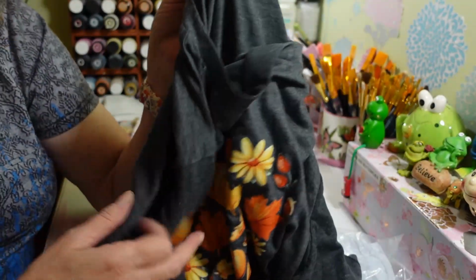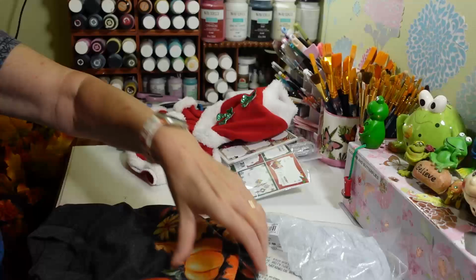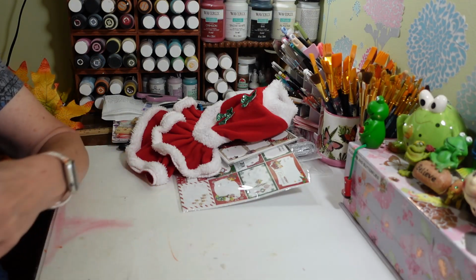And I wear this stuff, well, not these prints on it, but these kind of t-shirts. That's what I wear all year long, winter and summer. If I get chilly, I throw on a sweater, but usually I'm not ever chilly.